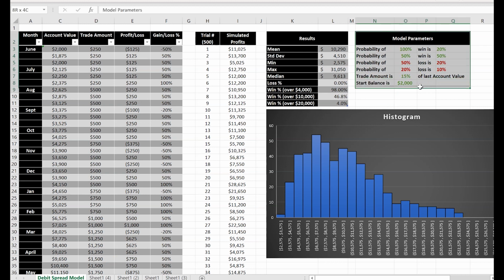Here are the parameters that I assumed for this model. I think these are realistic based on my past experience with debit spreads. The probability of a 100% gain is about 1 in 5 trades. I think that's true. Probability of a 50% gain, about half the time. And probability of loss, 50% loss. So what we do is we cut our losses at 50%, so we don't let them go beyond a 50% loss on each trade. And you can see the rest of my parameters here that are going into this model.